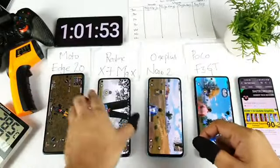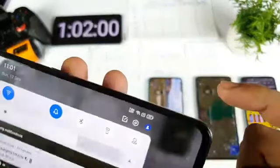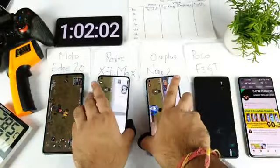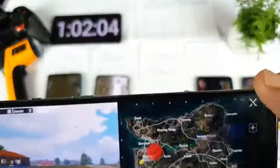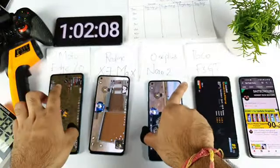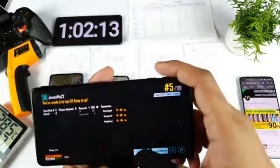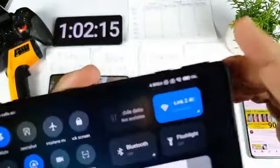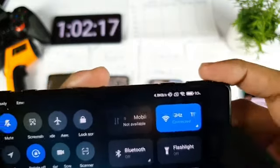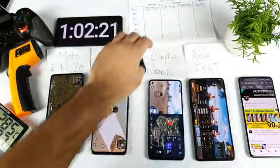And 87% we did see in the Moto at this moment, and in the Realme X1 Max we are seeing about 89%. As you can see, 89% in the Realme X1 Max device. In the OnePlus Nord 2, the battery is close to 88%, as you can see. So 87, 89, 88, and in the Poco F3 GT I think it's going to be really much 93%, slightly the highest in the Poco F3 GT which we got. As you can see clearly how the battery percentage is.